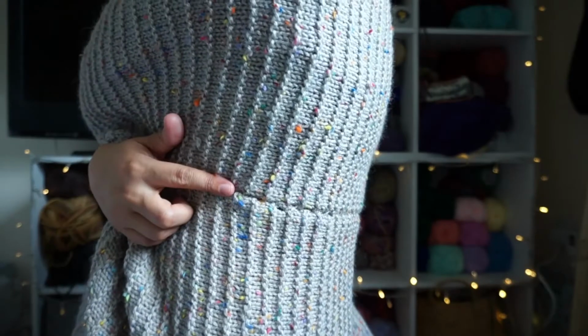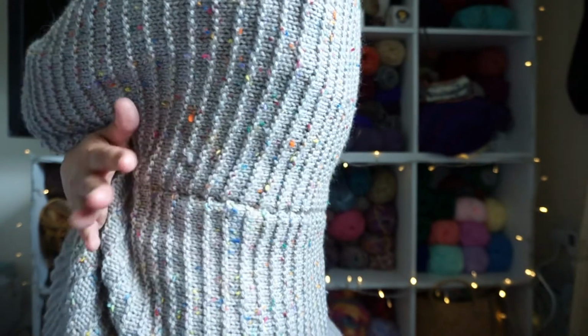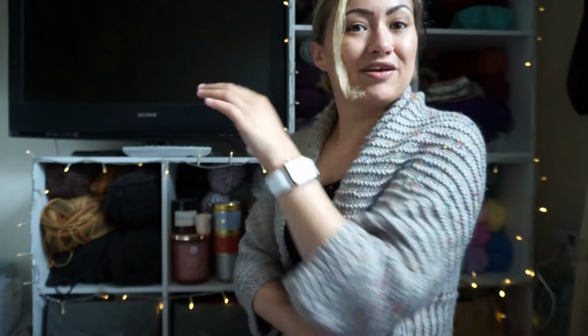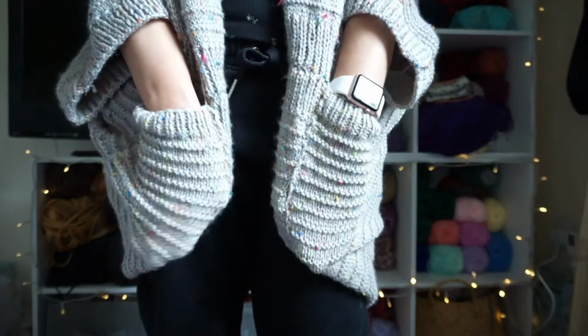So I'm going to stand up and just show you. That's what it looks like. The only thing that I wasn't keen on was this seam, where I've seamed it together here. But it's my own design, so I'm just embracing it. I could have fixed it, but this is my first time designing a shrug, so you learn. It's got these little pockets either side, which I love. I love the pockets.